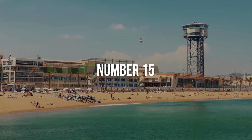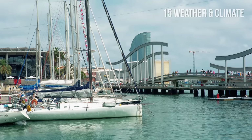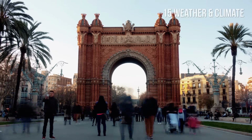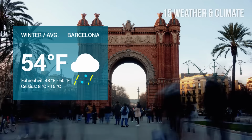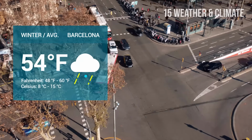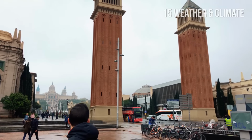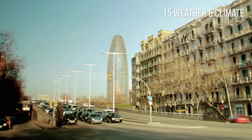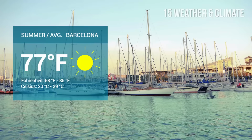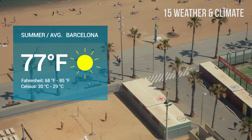Number 15. Weather and climate. Barcelona has Mediterranean climate. Winters are mild with temperatures ranging between 48 and 60 degrees Fahrenheit or 8 and 15 degrees Celsius. It is often sunny, sometimes cloudy or rainy, but rarely snowy in the city center. Summers are hot and humid. Temperatures range between 68 and 85 degrees Fahrenheit or 20 and 29 degrees Celsius.